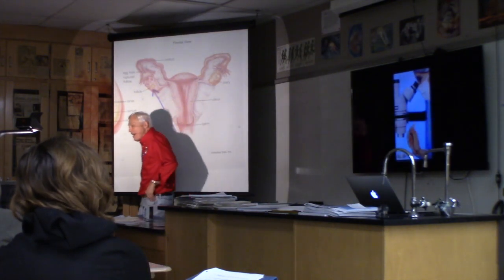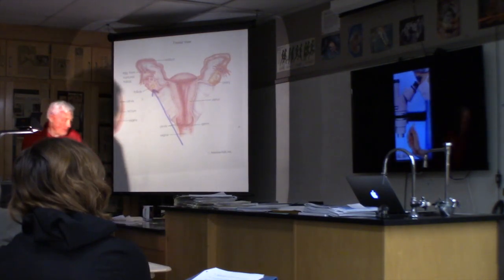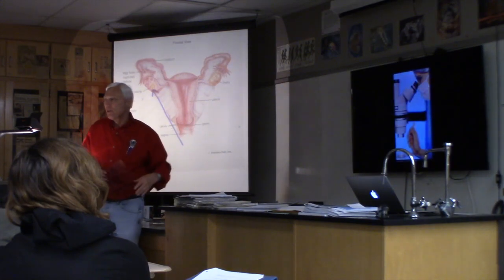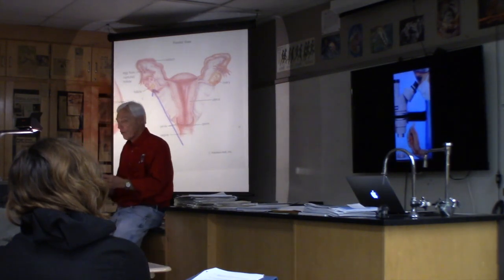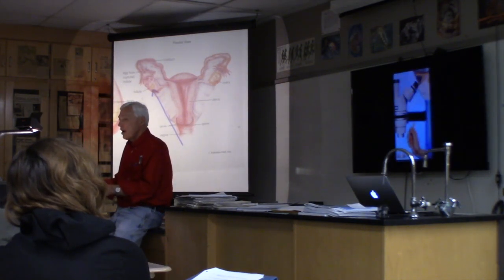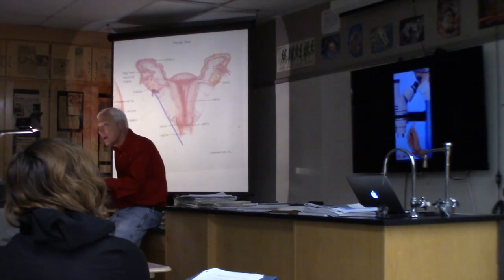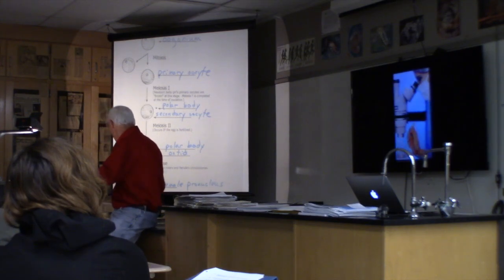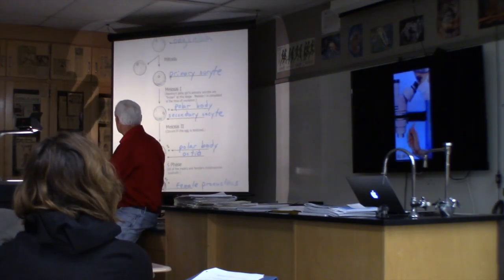And here's another view, a technician examining these eggs under the microscope. Now the question that I have for you guys, I want you to think about here, is she's watching those eggs that have been extracted from an ovary, and she's trying to decide when it is time to add the sperm cells to the dish. Remember this picture here? Yes. Yeah.